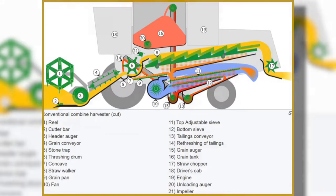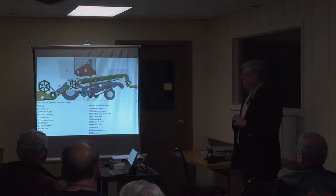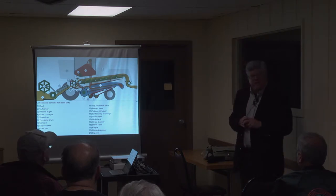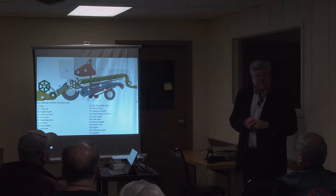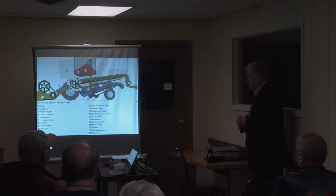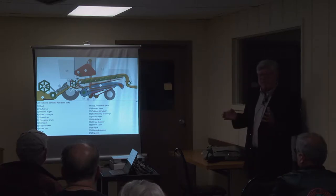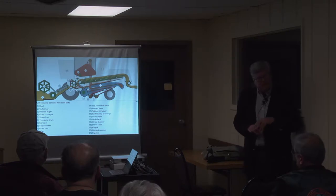Ironically, things are changing. It's going back to the big corporate farms again, and most of the reason for that is the cost of equipment. It's always been outlandish, but now it's really outlandish. This is kind of how a modern combine works. They've all kind of gone back to self-propelled units.